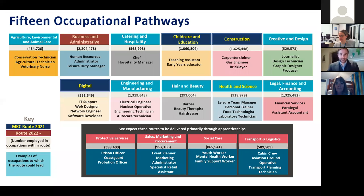The numbers underneath specifically, so for example, if you read childcare and education, you've got 1,060,804. They are the occupations, the roles available within those disciplines. So that's really just signalling to people who are interested, those roles which are available, and you can see that those that are being offered are where we have the highest levels of need. We see that from this as well, 2022, for example, business administration will start.